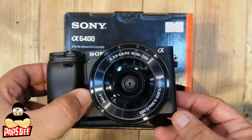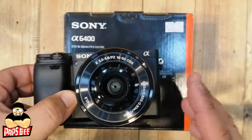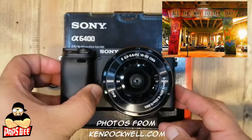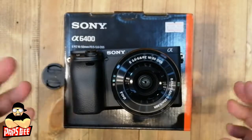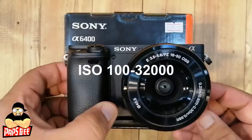Other than that, even though it's a crop sensor, you can still get good clear shots and fine shots in RAW and JPEG if you do photography other than vlogging. And of course, it has a better ISO, from ISO 100 to 32,000.